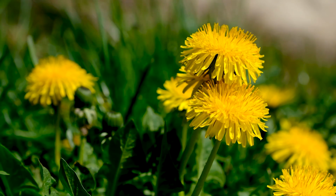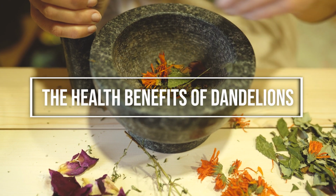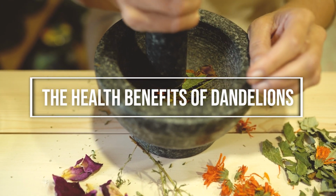Dandelions have been used for centuries in traditional medicine to treat health problems. Here are some of the common health issues that dandelions are believed to help with.